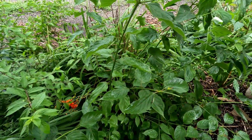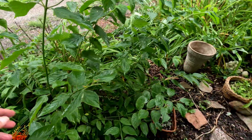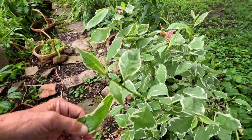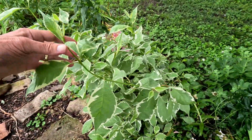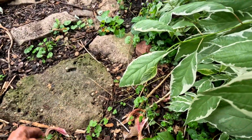Here's this dogwood I'm going to cut out, the yellow twig dogwood. And this is a dogwood I'm going to keep. This is a variegated dogwood. I might trim it way back. I usually trim it way back.